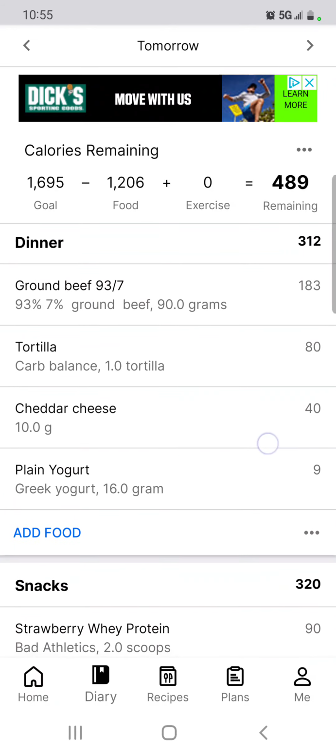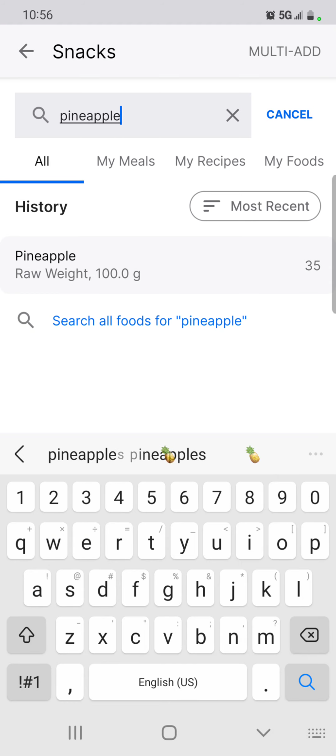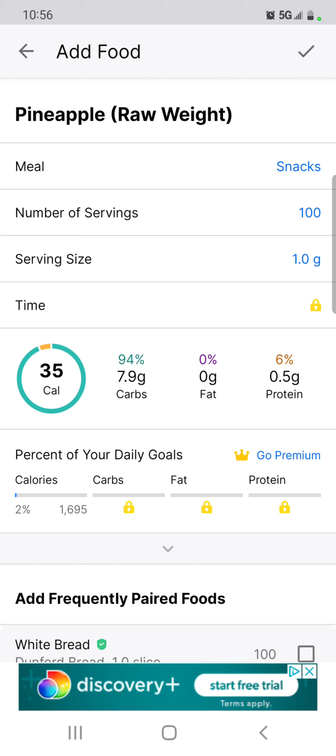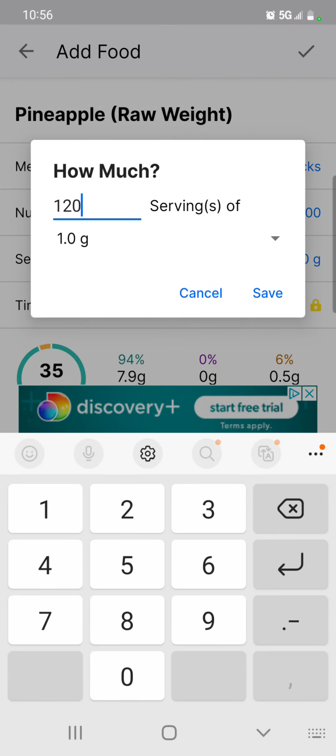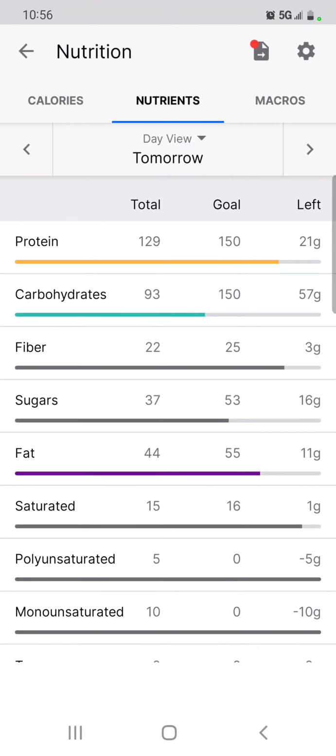And then I will add some fruit. Fruit can have a decent amount of sugar in it, but don't pay attention to fruit's sugar too much because it's natural. The sugar I'm talking about paying attention to is the processed sugar, things that are in my Built Bars and protein shakes, or any candy or treats. I'm going to go, I think, 120 on that, and then I'll check my macros.